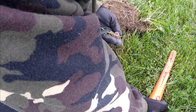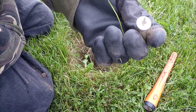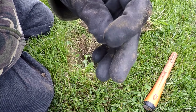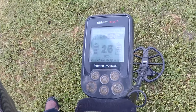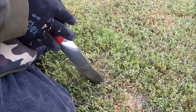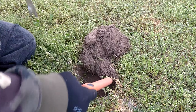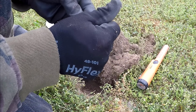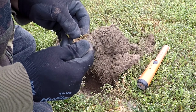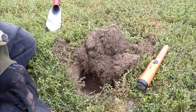Got it. It's an old well, I don't know how old that is, but it's probably not that old, little lock mechanism. Yeah. Old button. Big old button. Two-hole button.